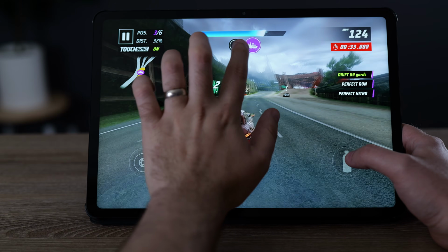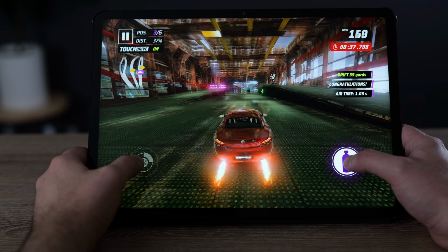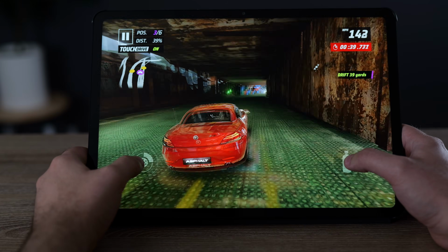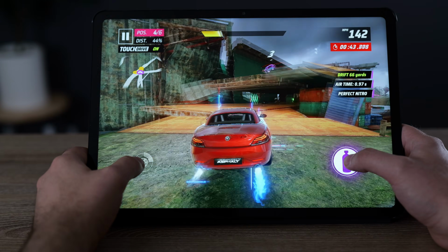So this screen is going to be really, really good, and if you're someone that wants a stylus in the box, you want a really good looking device with a nice screen, a good build, you want a case with it, this is going to be one of the best values for people wanting a larger tablet.